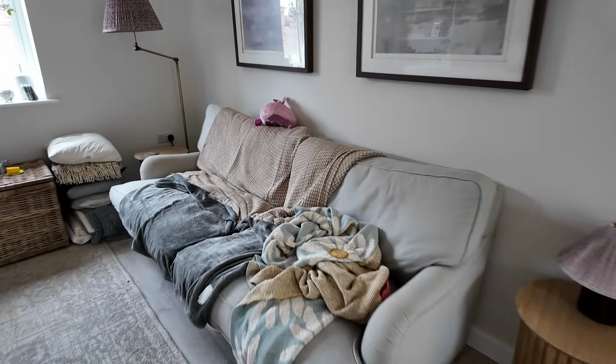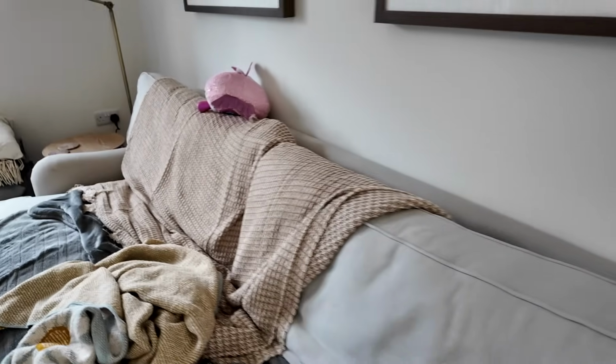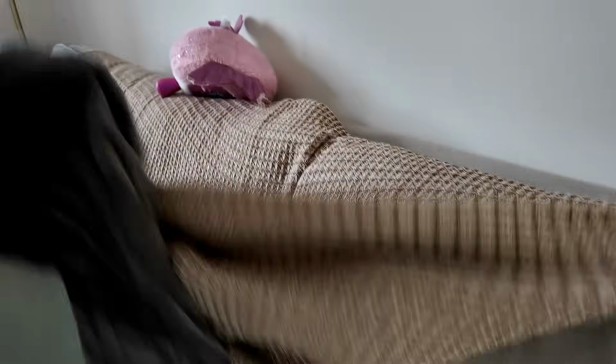So, the sofa. Should we shift everything? Let's do that. As you guys know, my house is very much a lived-in home. It's not a show home.